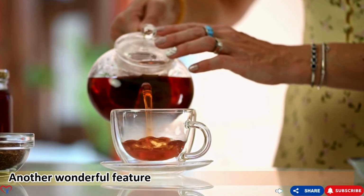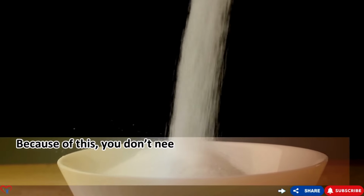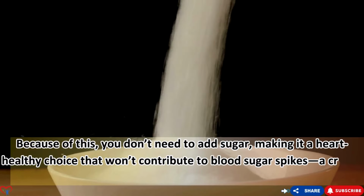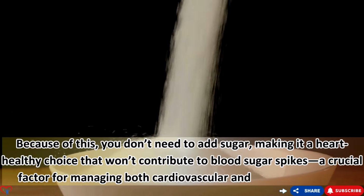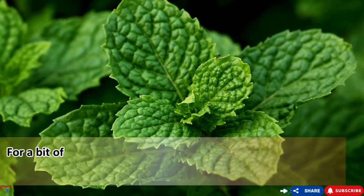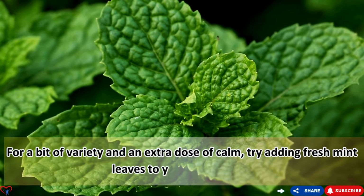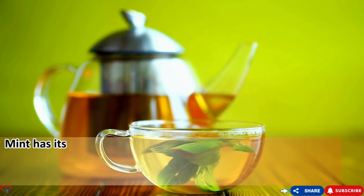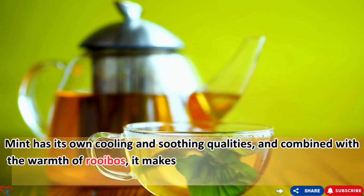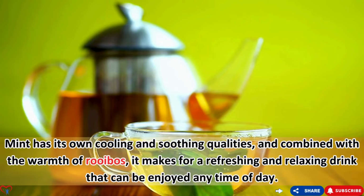Another wonderful feature of rooibos tea is its natural sweetness. Because of this, you don't need to add sugar, making it a heart-healthy choice that won't contribute to blood sugar spikes, a crucial factor for managing both cardiovascular and metabolic health. For a bit of variety and an extra dose of calm, try adding fresh mint leaves to your rooibos tea. Mint has its own cooling and soothing qualities, and combined with the warmth of rooibos, it makes for a refreshing and relaxing drink that can be enjoyed any time of day.